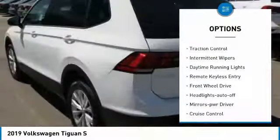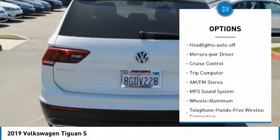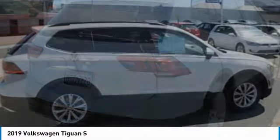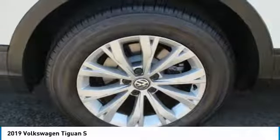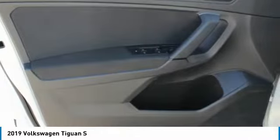Heated side mirrors, traction control, intermittent wipers, daytime running lights, remote keyless entry, FWD, headlights auto off, mirror memory, cruise control, trip computer. If you like it online, you'll love it in your driveway. Take it for a spin today.